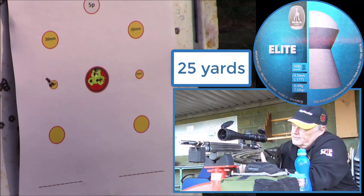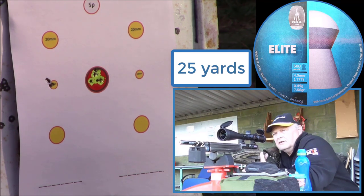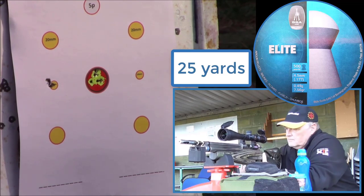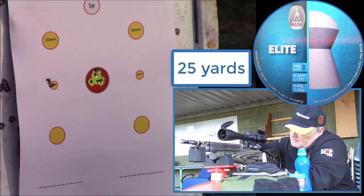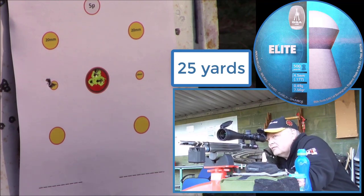Now, if I was fitter like I used to be, the heart rate would slow down. It'd be a lot easier to take the shot, which is why it's important to be fit even when you're shooting. More or less say it is pellet on pellet. All down to the shooter at the end of the day. Like I say, I'm not fit like you.